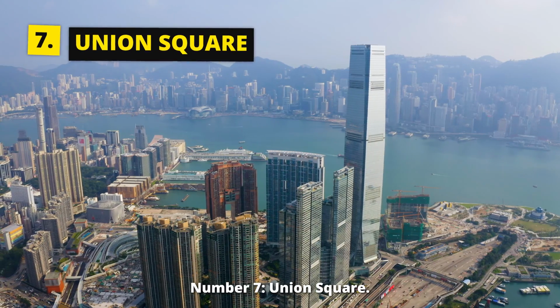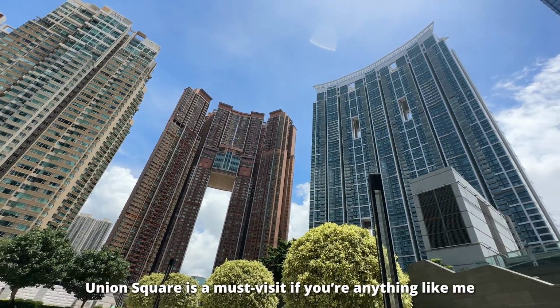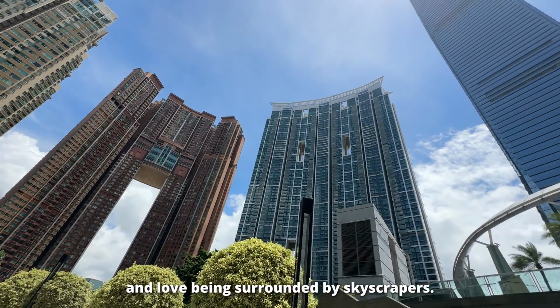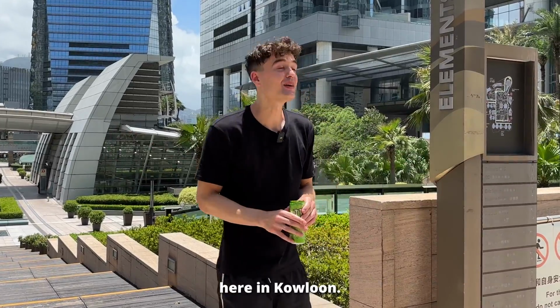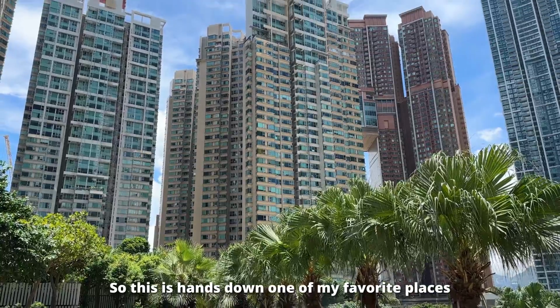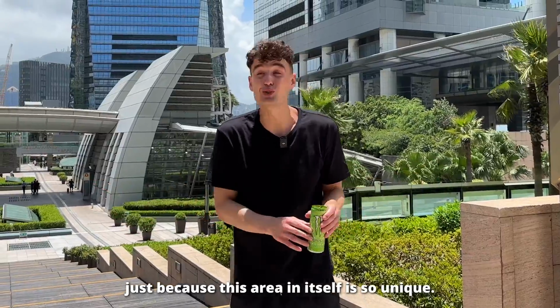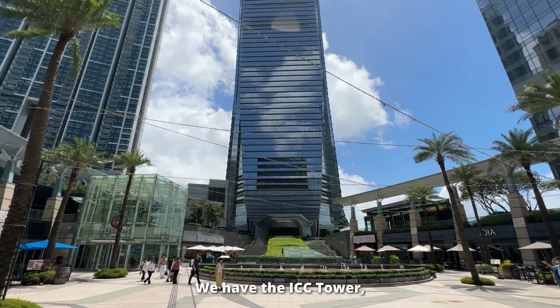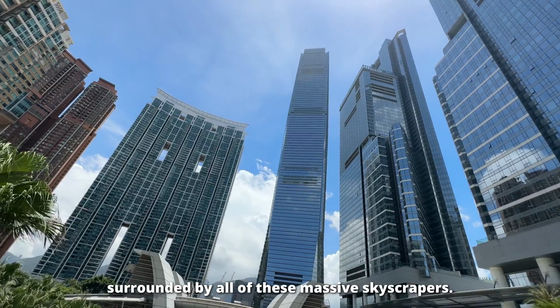Number 7. Union Square. Home to some of the tallest buildings in Hong Kong, Union Square is a must visit if you're anything like me and love being surrounded by skyscrapers. We're standing here in the middle of Elements here in Kowloon. So this is hands down one of my favorite places here in Hong Kong, just because this area in itself is so unique, you know. We have the ICC Tower, the tallest building here in Hong Kong, surrounded by all these massive skyscrapers, right?